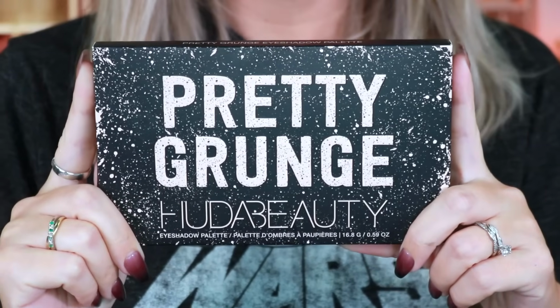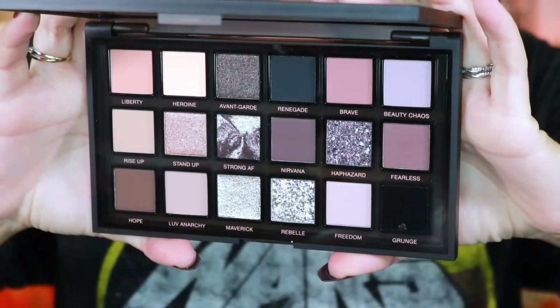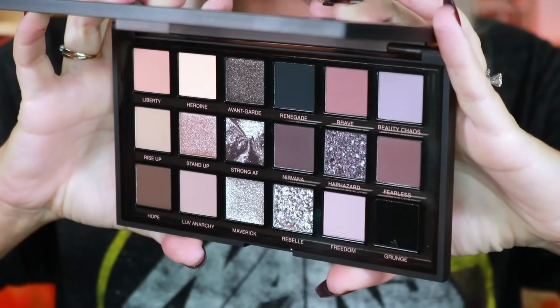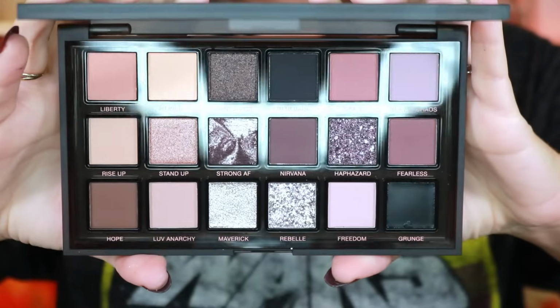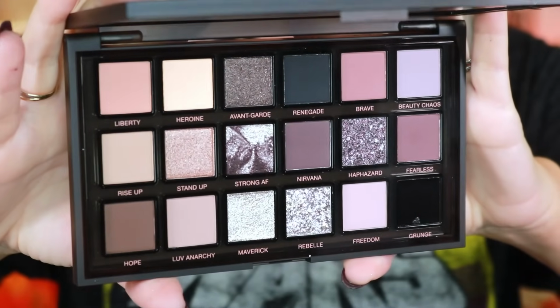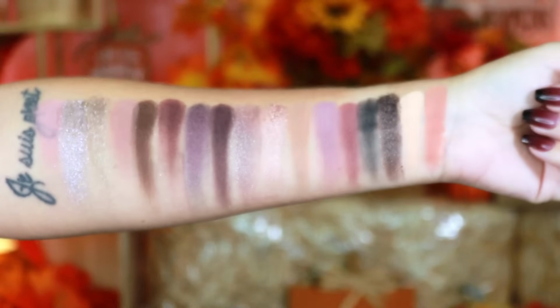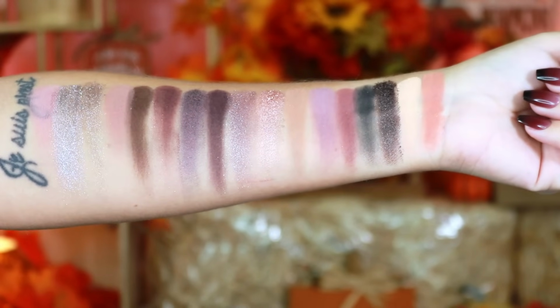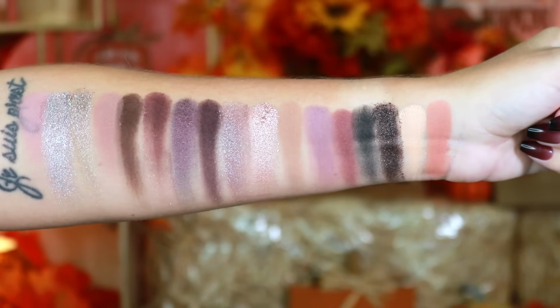So this palette actually does retail for $69, and it says it's a smoky cool tone palette of wearable and versatile shades, including a black eye gloss and sparkle blacks and silvers with finishes that range from matte nudes to multi-chrome foils. This is an 18 well eyeshadow palette that is packed with ultra pigmented shades and innovative textures, all you need to create an everyday look, a grungy vibe, or sultry smoky eyes with minimal fallout. Define your lower lash line with metallics or use the black gloss to create an ultimate grunge eye.